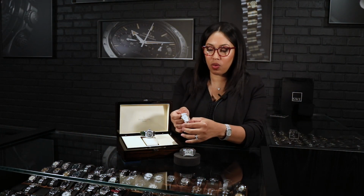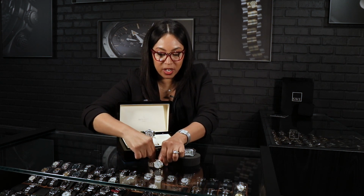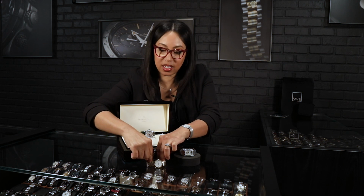So, 3 great options for Patek Philippe ladies watches. Really, really nice pieces to have in any collection.